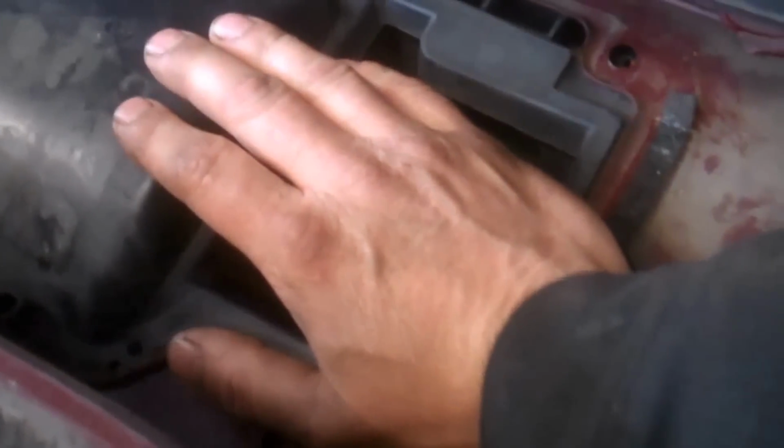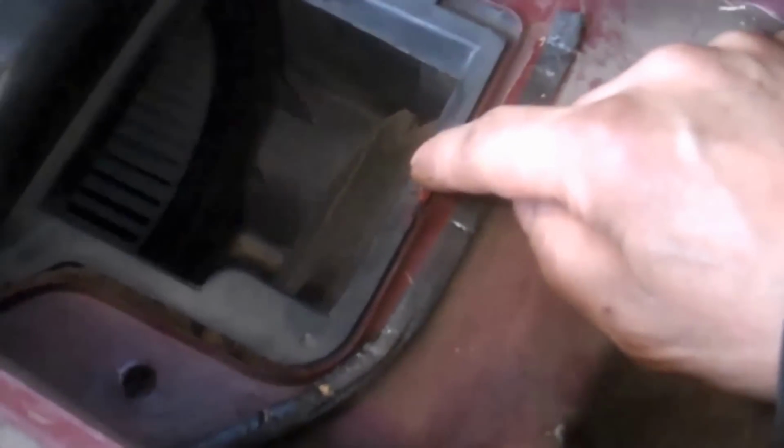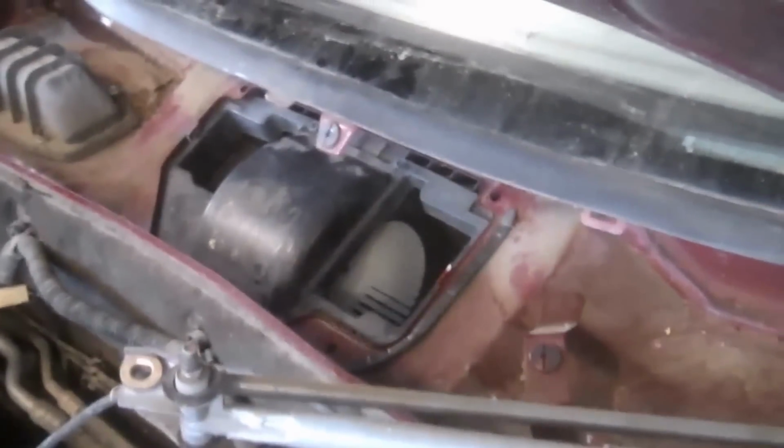Blower motor on a Saturn. That just kind of clips into place on the corners, right over there. Right next to his workstation.